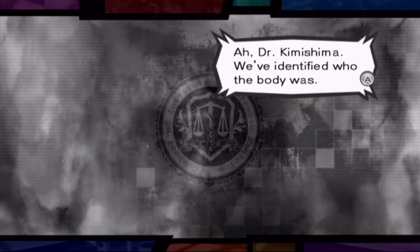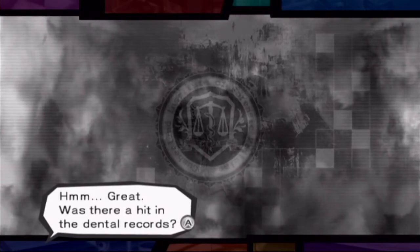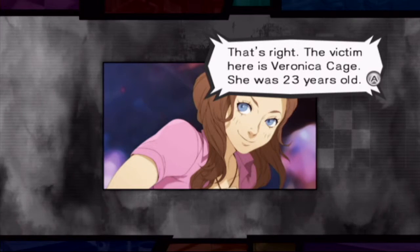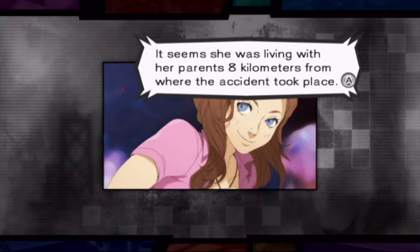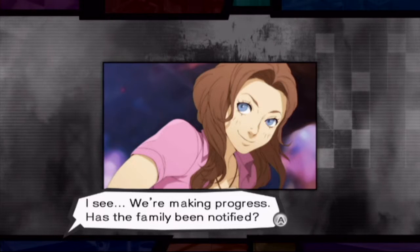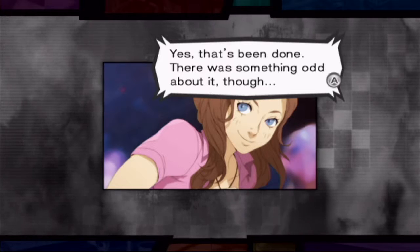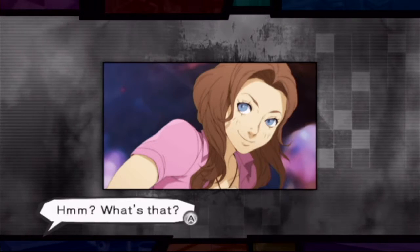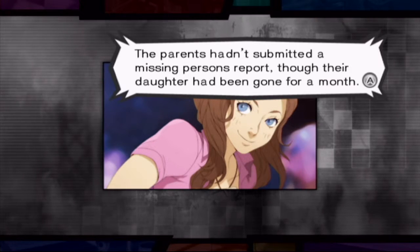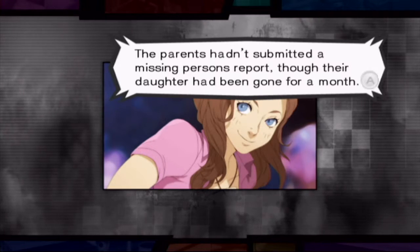Dr. Kimishima, we've identified who the body was. Great. Was there a hit in the dental records? That's right. The victim here is Veronica Cage. She was 23 years old. It seems she was living with her parents 8 kilometers from where the accident took place. I see. We're making progress. Has the family been notified? Yes, that's been done. There was something odd about it, though. Huh, what's that? The parents hadn't submitted a missing persons report, though their daughter had been gone for a month. That is something we should probably be investigating then.